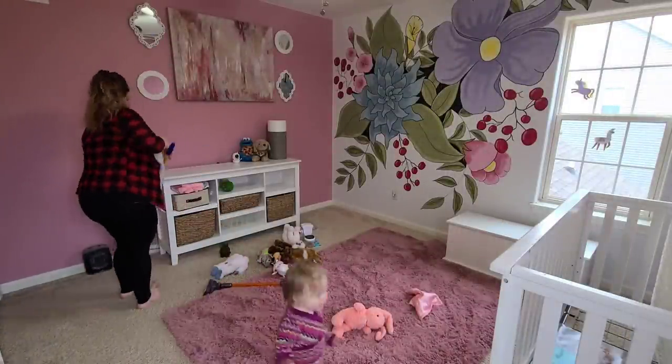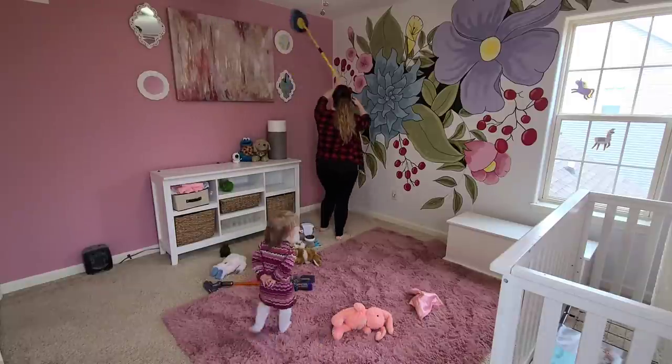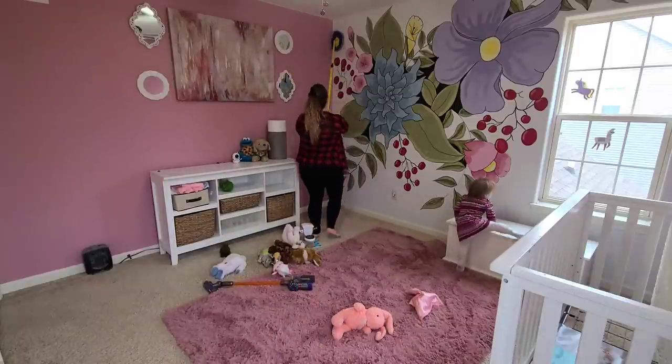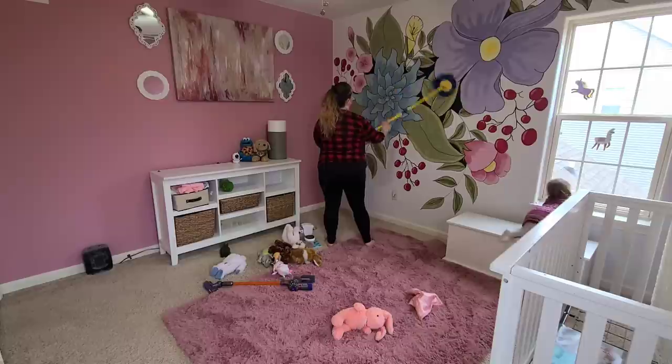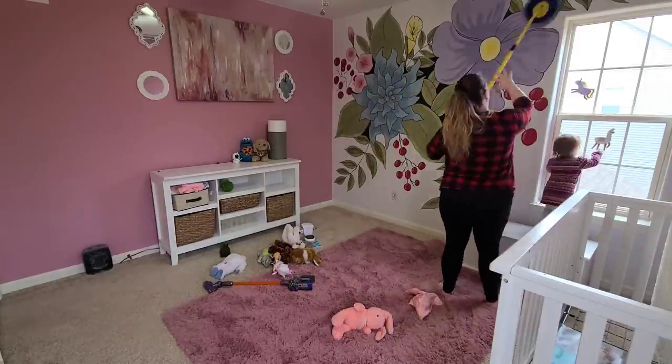the kids' bedrooms. So I started in Freya's room because I wanted to get as much of her room done as possible before laying her down for a nap. You'll actually see once I start coming to the end of her bedroom, she was definitely ready.